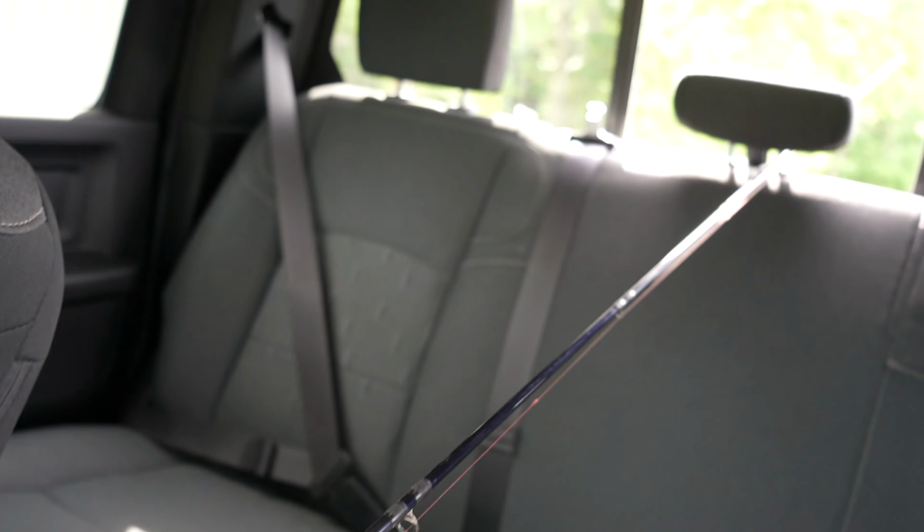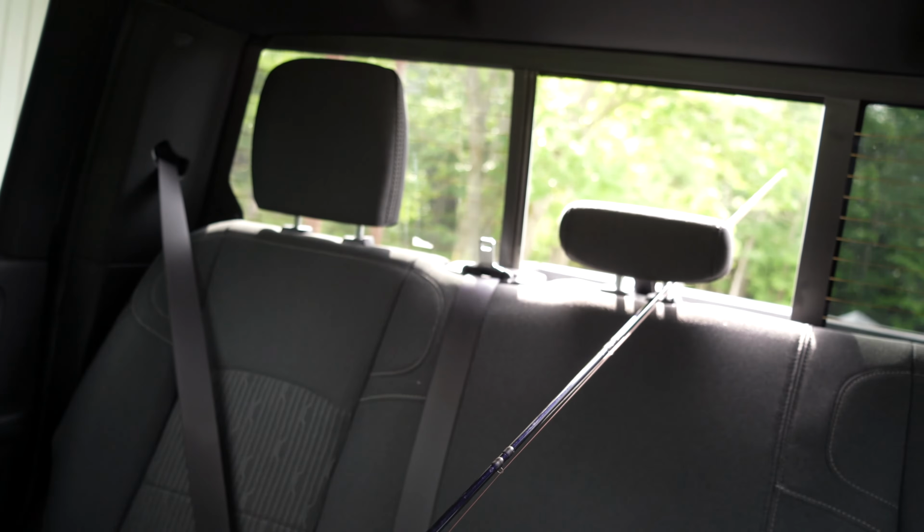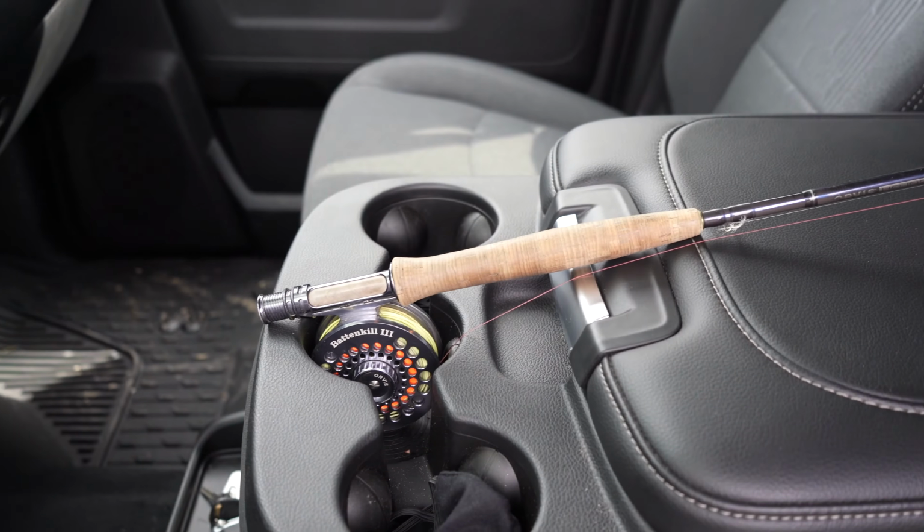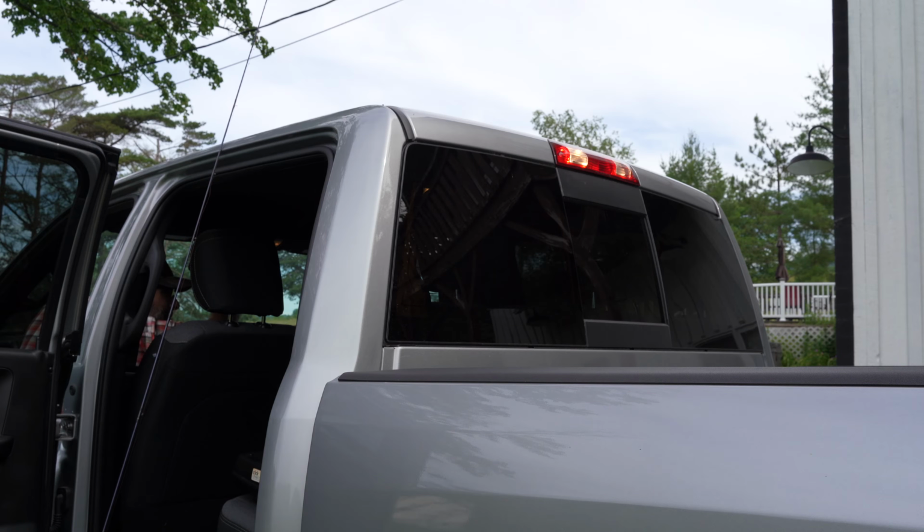Obviously, I love this thing for other reasons besides that. These cars nowadays are sealed up so well that you open up one window, and if the air doesn't have a way to get out, your ears will pop. That's how sealed up these things are. You crack this back window, the airflow goes right out of there and you won't have a problem.